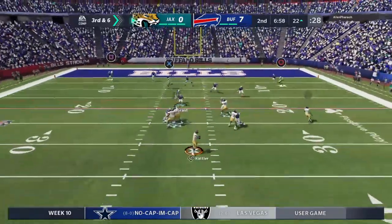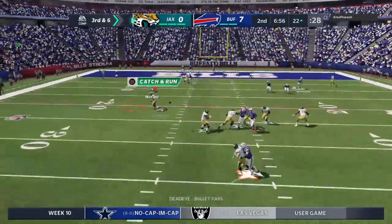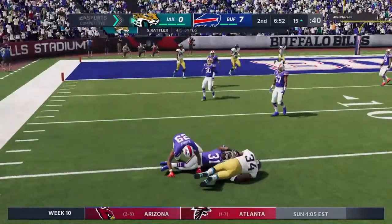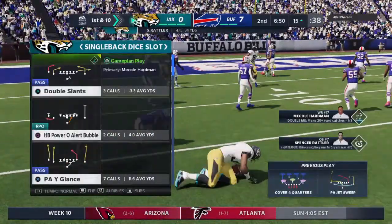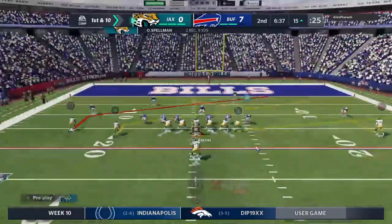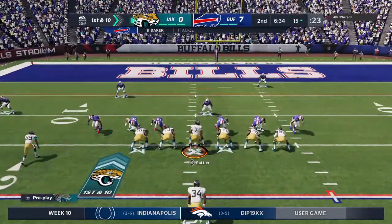On 3rd down, he'll drop to throw. Got a man, and he hits him in stride. And he picks up the 1st down yardage as he takes this one down to the 15. Move the chains. A gain of 7 on 3rd down.